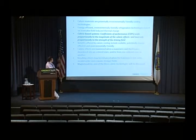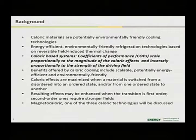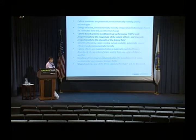For caloric based systems, the coefficient of performance scales proportionally to the magnitude of the caloric effect and inversely proportionally to the strength of the driving force. I'll go into greater detail on the meaning of that. All these caloric materials have a driving force, and one of the benefits of caloric materials, which is very important, is that they are scalable.